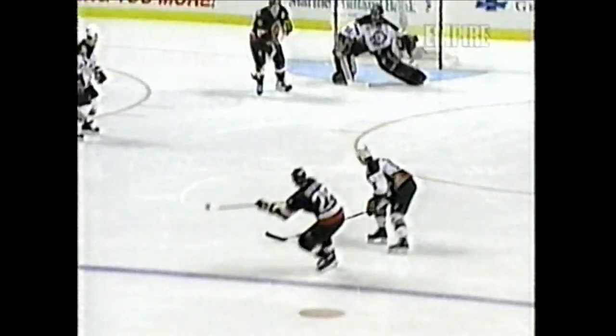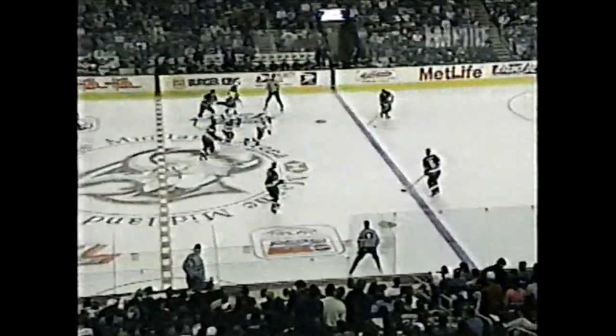And again, the Buffalo defense have been out of position all evening. Zhitnik's up too high. No one in front of the net. And Alfredson is parked by himself, and he deflects the puck by Shields into the net. His second of the night, fifth of the series. And Buffalo's hole is considerably deeper.